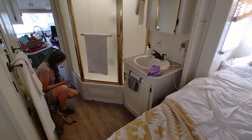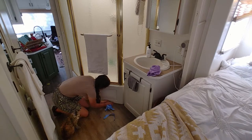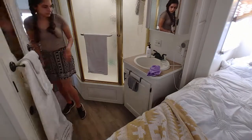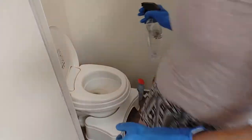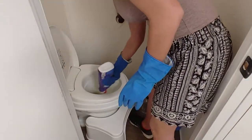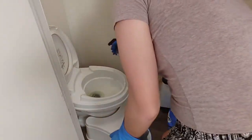I painted this bottom part of our shower, so I was taking off my tape here. I totally should have done it before then, but hey, I couldn't even barely get to it, so that worked. So here I'm using some bathroom cleaner from Public Goods. I'll link it below. It's all natural. And here's some toilet bowl cleaner that came in our RV, so I've just been using it up. Not very natural, but it's the only thing that really gets the job done.